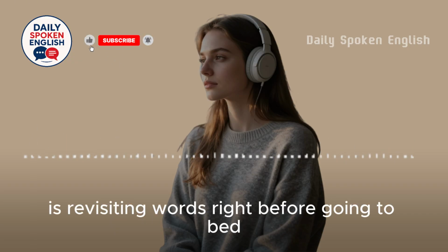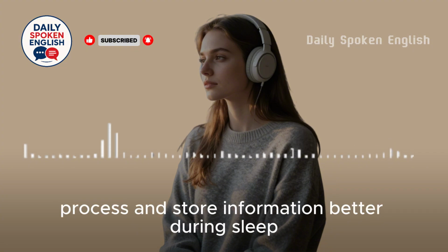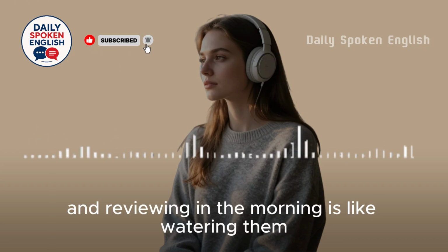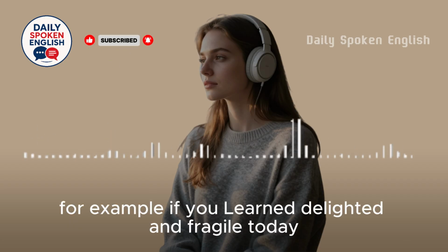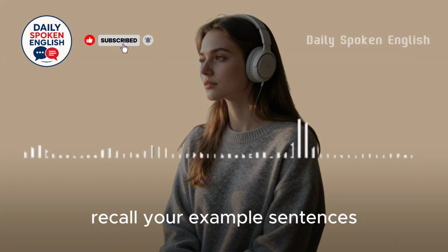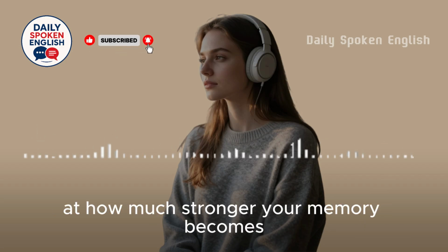Another great trick is revisiting words right before going to bed, and again right after waking up. Research shows that our brains process and store information better during sleep, so reviewing at night is like planting seeds, and reviewing in the morning is like watering them. For example, if you learned delighted and fragile today, say them out loud before sleeping. Recall your example sentences, and then repeat the process when you wake up. You'll be amazed at how much stronger your memory becomes.